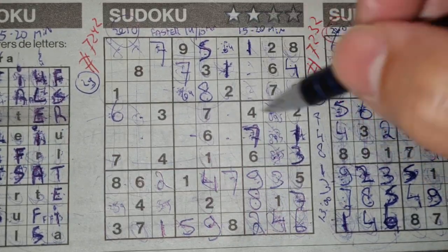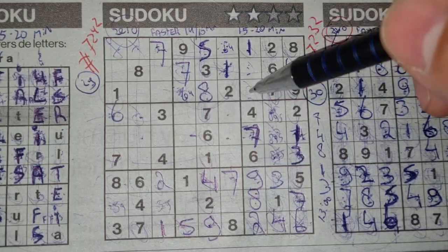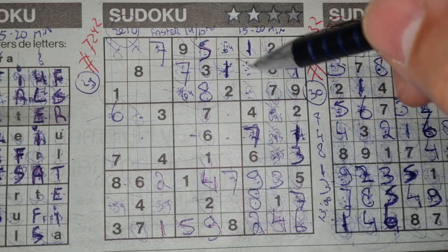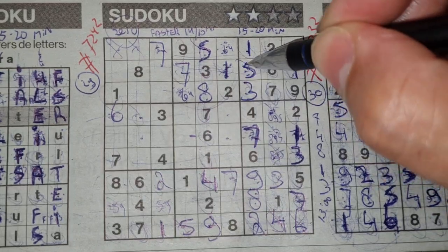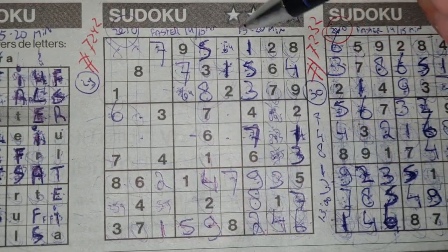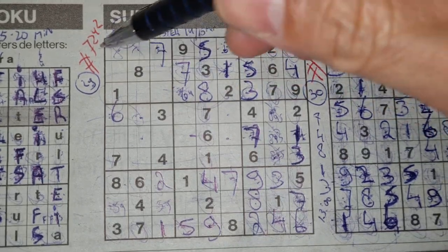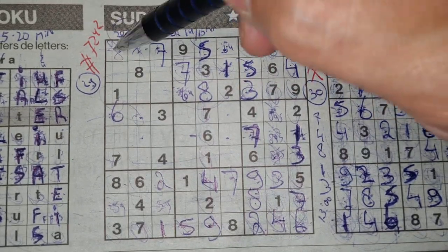2 missing numbers in this big square for numbers 1, 2, the 3 is missing. The 4 and the 5 is missing. 3 and the 5. We have a 3 in the second row, so no 3 there. 3 should be here and a 5 goes there. The 3 in the third row, 3 in the second row. So in the first row, the only 2 places left for the 3 should be here or there.